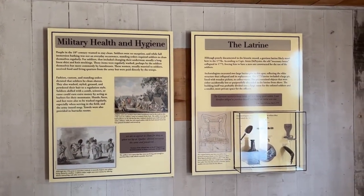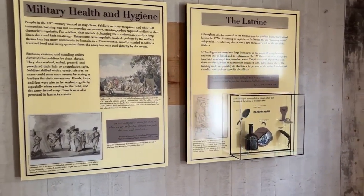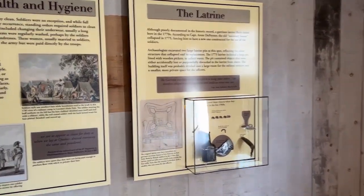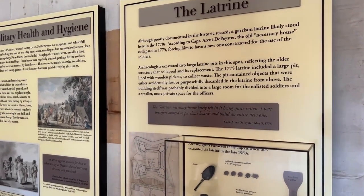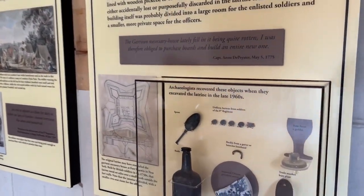So there's a couple more signs to read. Here, I'll try to get the glare off of them. There you go. You can pause it.